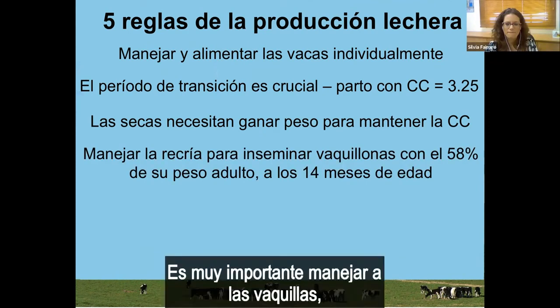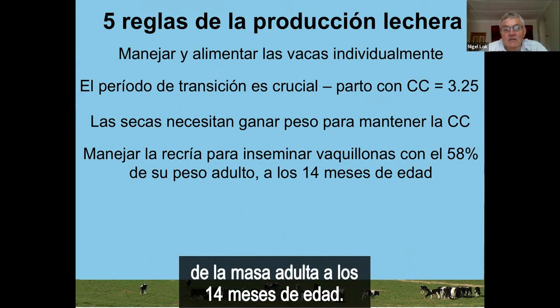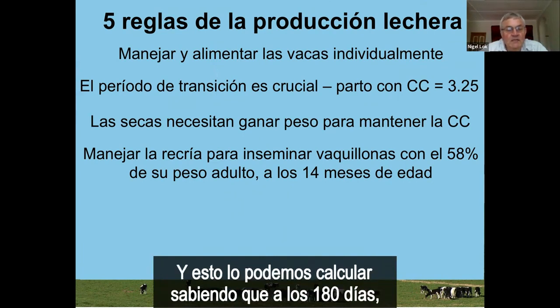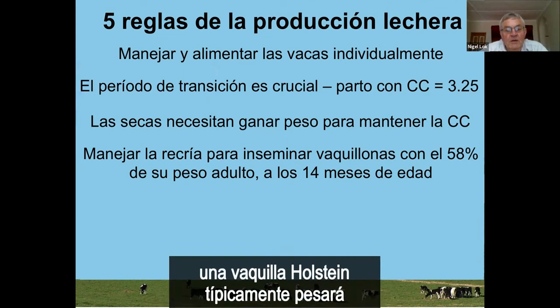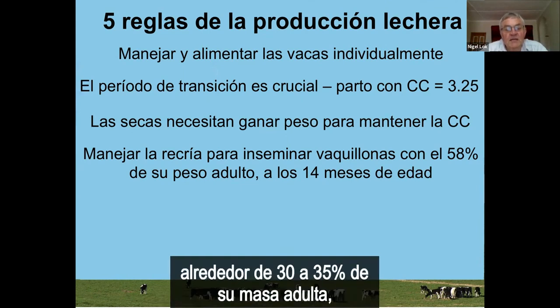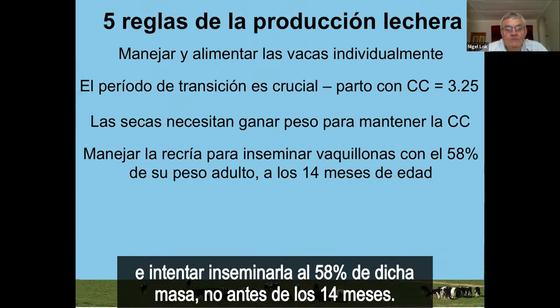Importantly, you need to manage your heifers to AI them at about 58% of their adult mass at 14 months of age. The way we calculate this is that we know that at 180 days of age, which is 6 months, Holstein heifers will typically weigh about 30 to 35% of their adult mass. So we can calculate what the adult mass is going to be and try to inseminate them at 58% of adult mass, not before 14 months.